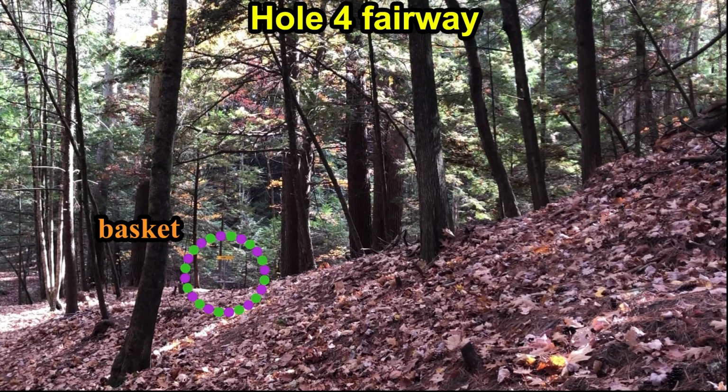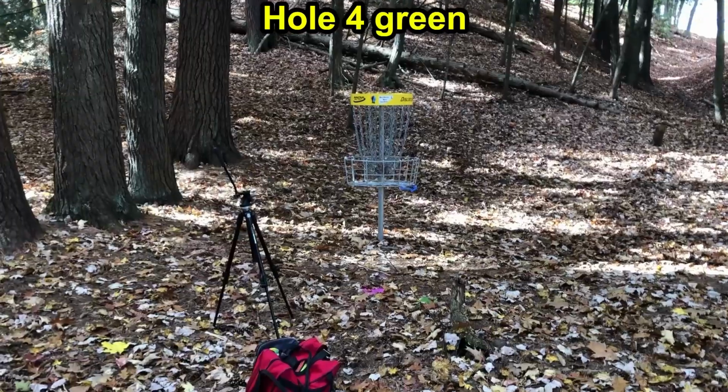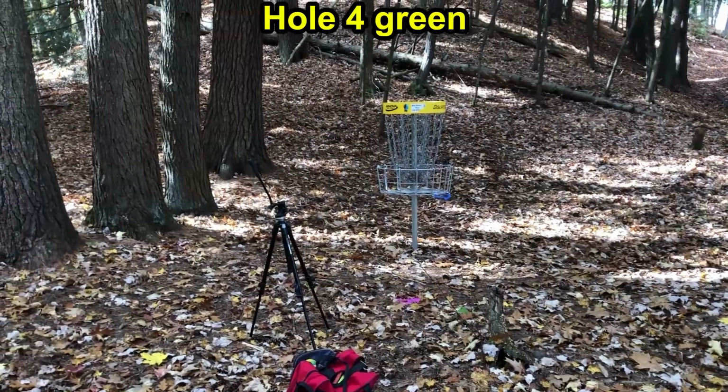Kind of a weak eagle bid, but I'm going to have a drop in for birdie from there, which is always a nice thing to have. As you can see, I'll have a drop in for my birdie 3 from there.